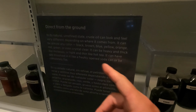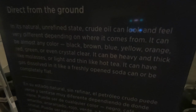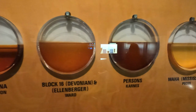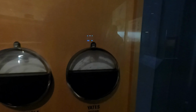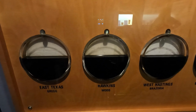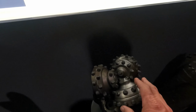It's pretty interesting. Natural unrefined crude oil can be black, brown, blue, yellow, orange, red, green, or even crystal clear. Wow. That's interesting. Different kinds of crude oil. I guess that's how it looks when it comes right out of the ground. Oh, it's still down here, it's dark. There's my oil right there. Look at this thing. That is crazy. Do you remember what this is called? They're crazy drilling bits. I thought they would tear some stuff up really quick.